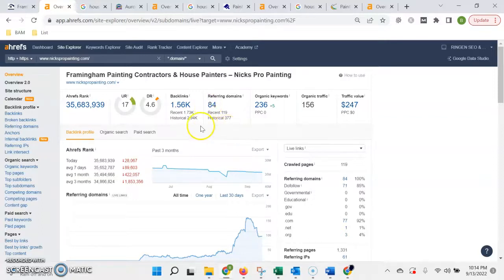Obviously, you've taken care of all the on-page factors with keywords and amount of content, and everything on there is great. So the second factor is what's called the authority, which is basically the trust that Google has in your site, which equates to pretty much just a popularity contest.